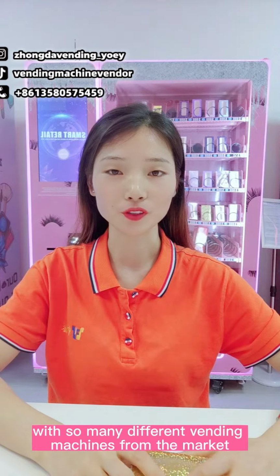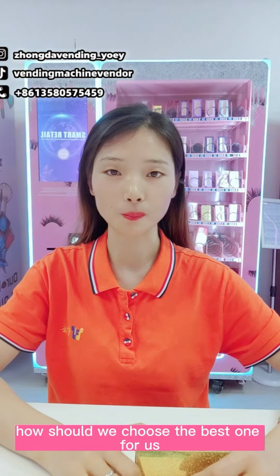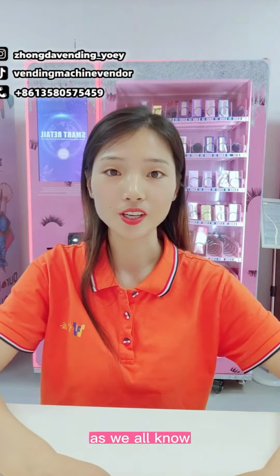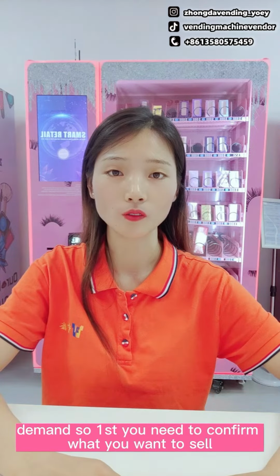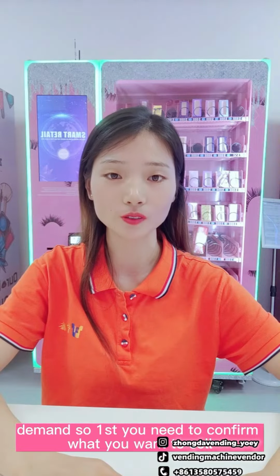With so many different vending machines on the market, how should we choose the best one for us? Let's talk about this today. As we all know, product characteristics are based on the customer's demand. So, first, you need to confirm what you want to sell.